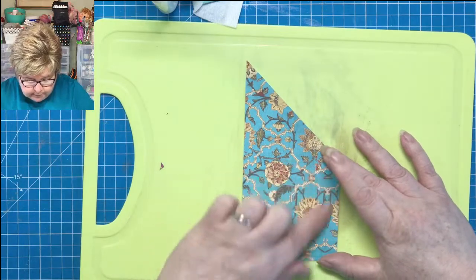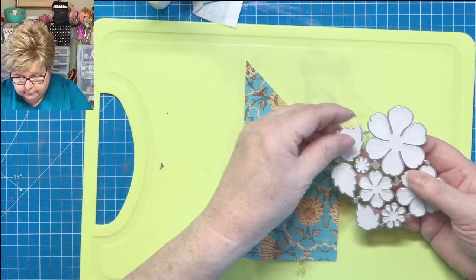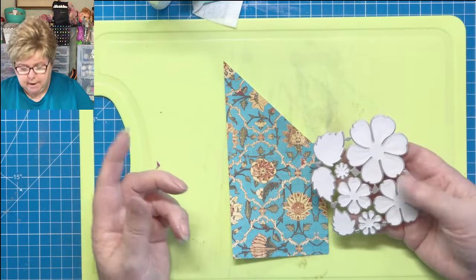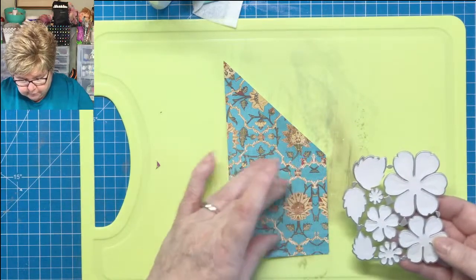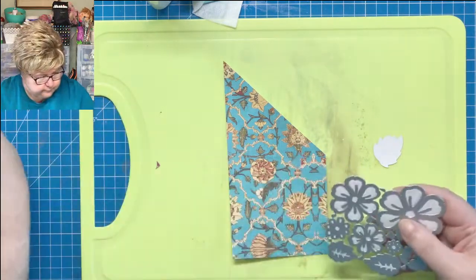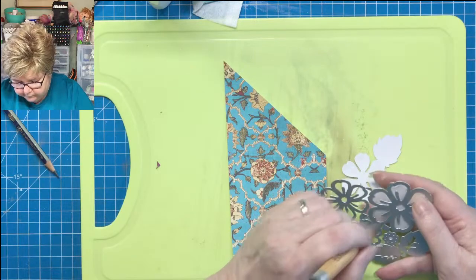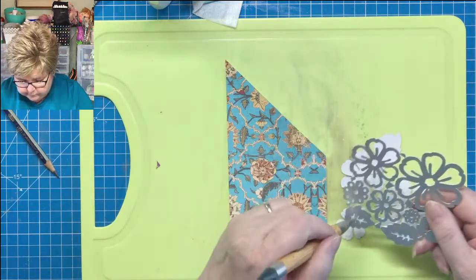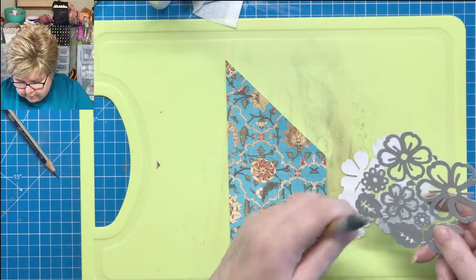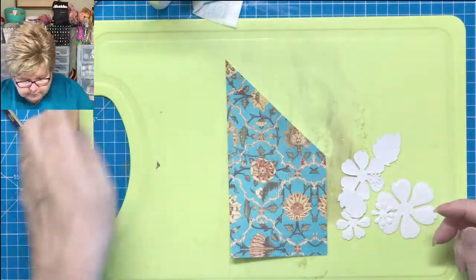Right, so down here in this bottom left-hand corner, I've cut some dies out, and they're, you know me, floral. They're out of double-sided adhesive paper. So I just want to make a little composition down here. Let's get the dies out first. I've never used this stuff before. For all I know, it might not work, but I'll always give it a go.